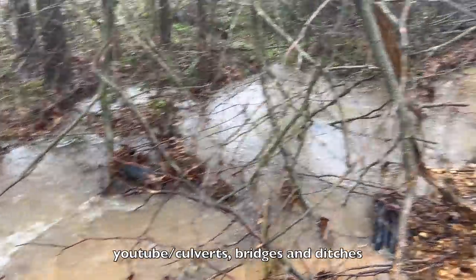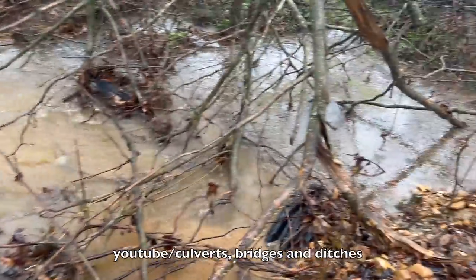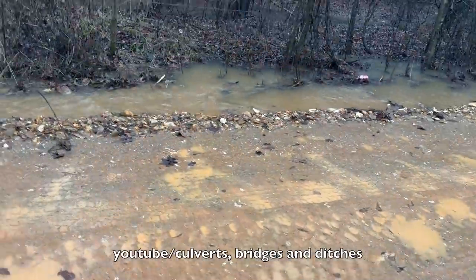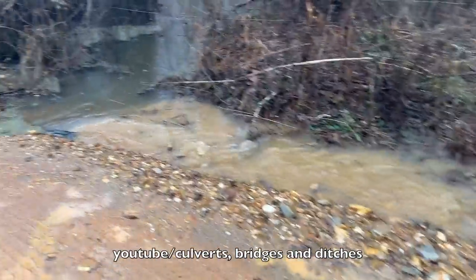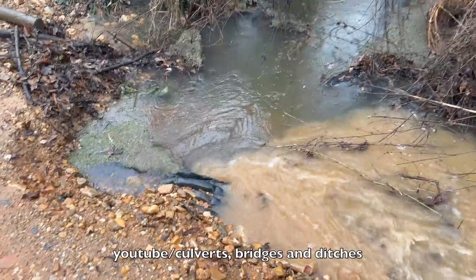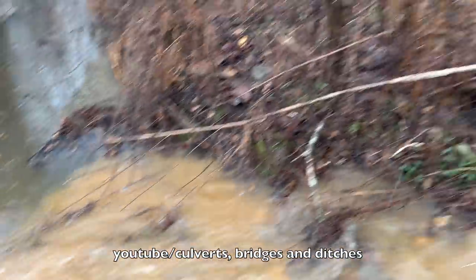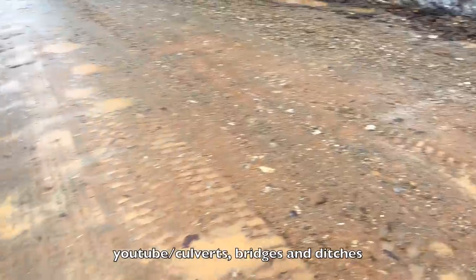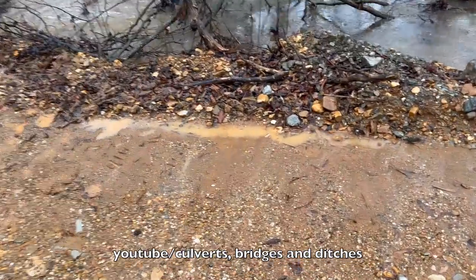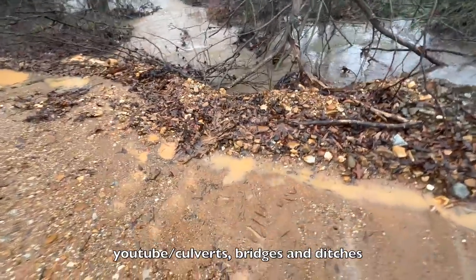Huh. I need to cut this down. Look at that. At least cut them up far enough. Okay. A lot better now. It's not in the road anymore. Look at that. They need a bigger culvert or two. It's zoomed in really far.